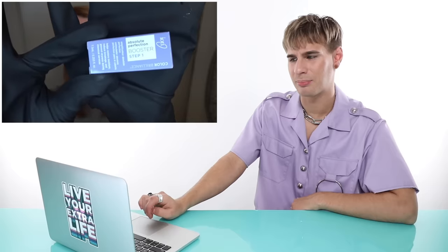I got the Ion Color Brilliance Absolute Perfection Booster Step 1. The part that I failed with is getting the second step. But I think it's fine because the second step is more like a color sealer kind of thing. So I'm guessing this is a bond builder, right? So you always need the second step in order for it to actually work. The second step is just as important as the first step. There wouldn't be a second step if the second step didn't do anything.